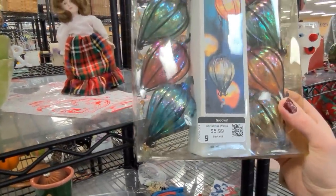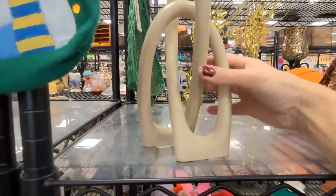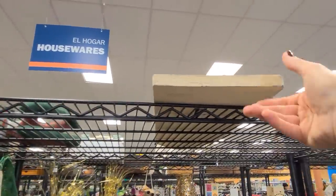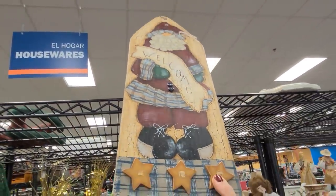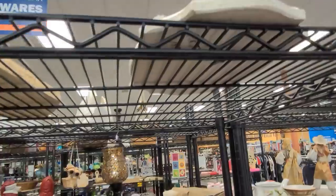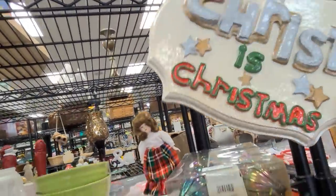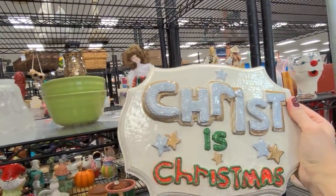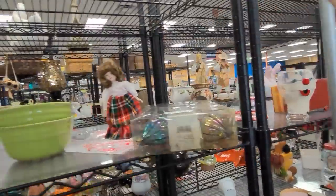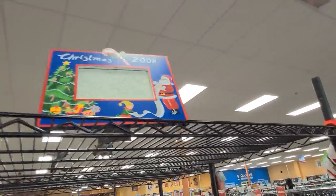It's a hanging light set. It's a soapstone sculpture. Not very exciting. Some plaques and signs. This is a mold piece. Christ is Christmas. That's quite fun. Just very, very heavy. I don't know that I would want to ship that. So at this late stage in the Christmas celebrations, I'm going to leave that one on the shelf.